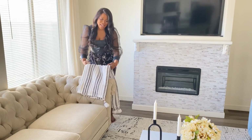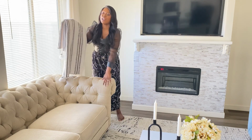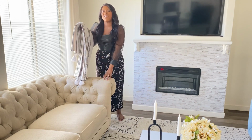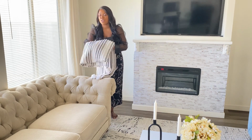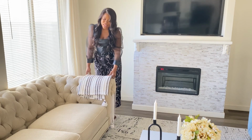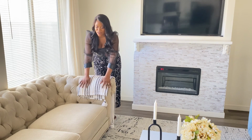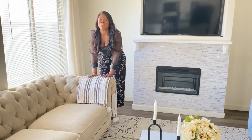Literally, simplicity has become my norm. Throwing some throw blankets on my couch just makes it very cozy and very inviting. For those who know me, know that I hate having a lot of things on the couch. It feels a little bothersome to me personally, and I have little kids, so I feel like they're unable to sit here. So I just keep this black and white pillow, black and white throw from Ross.